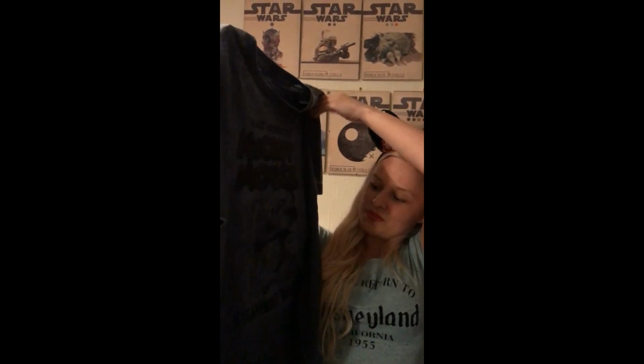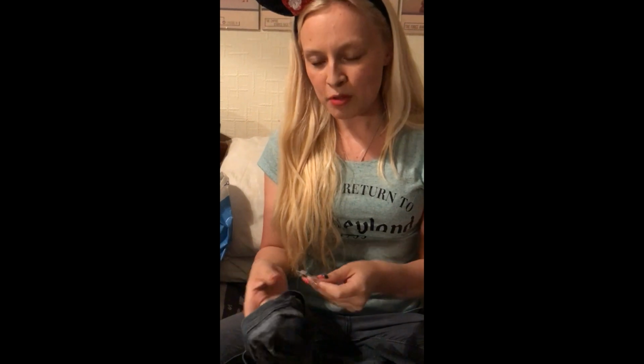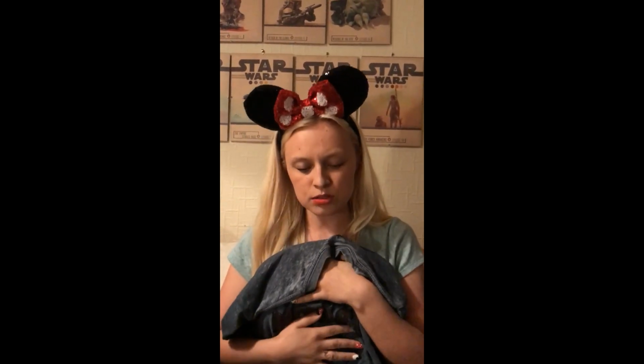Next thing was, this was mine. Okay, so again, I love vintage Mickey, and I saw this. It's Steamboat Mickey. I absolutely love this. Steamboat Willie. And most of the tops are around about the same price, but this was $34.99. And I just love the design. I think it's really cute and super soft.